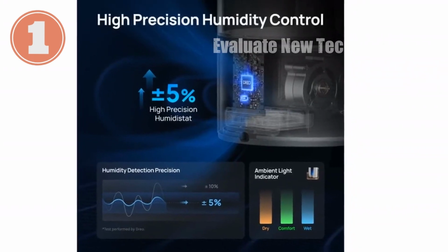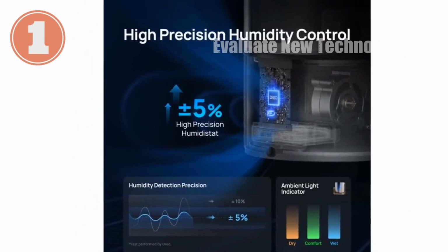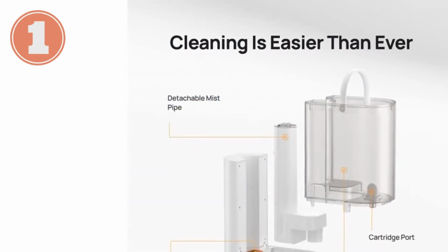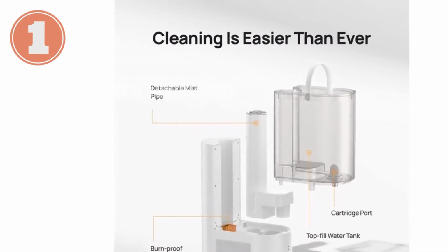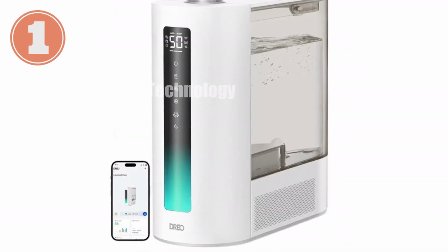Enjoy effortless control via the Dreo app. Track humidity levels, receive cleaning reminders, and switch between scents with the dual aroma pad tray. Transform your living space with the ultimate humidifying solution, the Dreo Smart Humidifier HM713S.